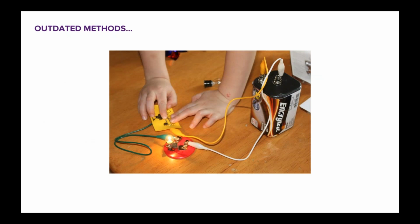So this might look kind of familiar to many of you. You might have experienced this in your education, or you might have started to use these kinds of methodologies in your own classroom. And this is very similar to the kinds of toolkits that I had as a kid, where a lot of times I had a 9-volt battery, a light bulb, some alligator clips, or maybe some wiring. It's also not that different than what you might see in many science museums today and what kids are playing with.